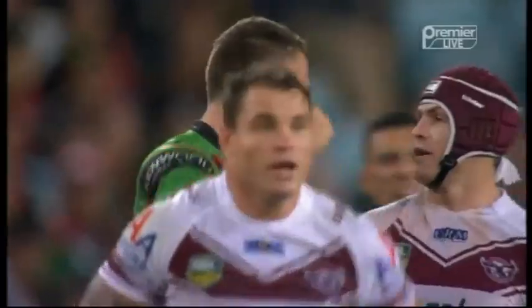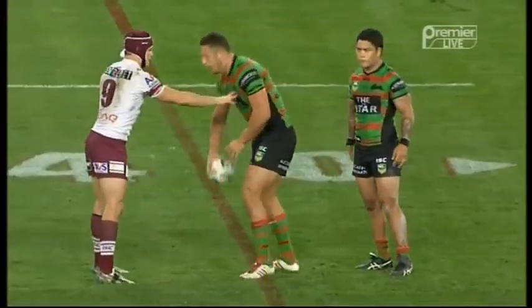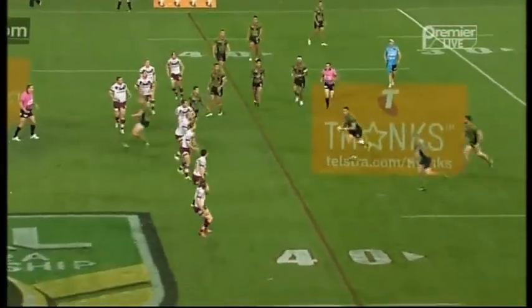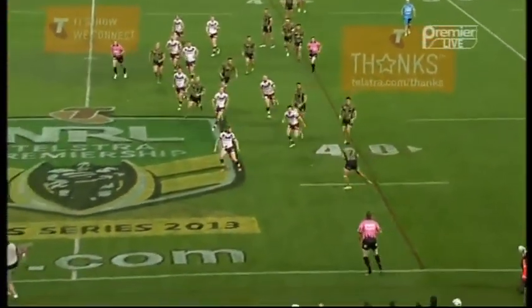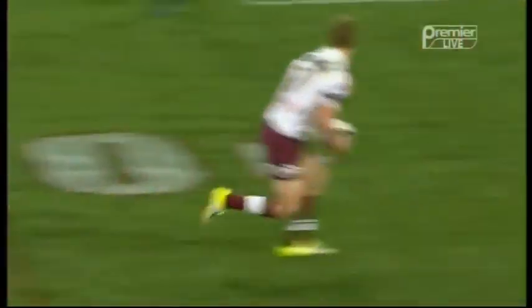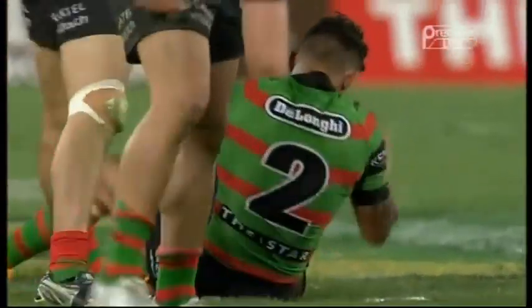Held, tackle two. He's tried to offload after help. Tackle two. The Rabbitohs have had no answer to this. Reynolds, Sutton, Merritt, knocked on and offside. Penalty Manly.